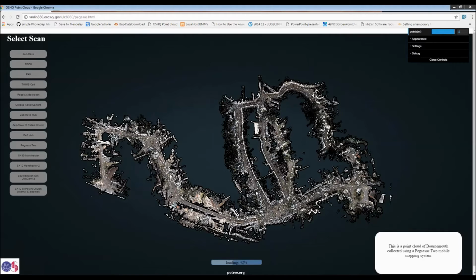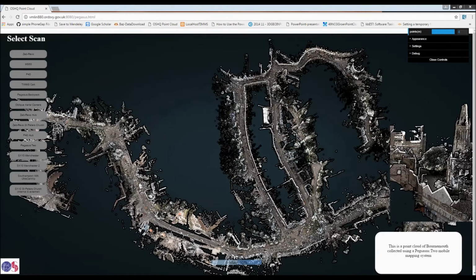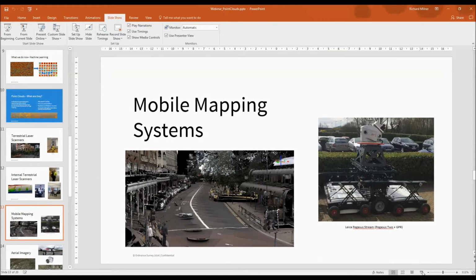It doesn't seem that we'll be able to show fully the details of this scan, but at a later date we can send out some images of the point clouds so people can get a better idea of the type of system. As mentioned at the beginning, we have recorded this webinar, so if you are unable to see the changes we're doing, it will go through on the recorded version for you to relook at. Thank you, Sam. I'll go back to PowerPoint that I know will work.